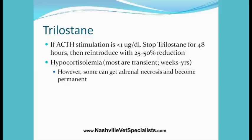And the other thing is that it can cause adrenal necrosis, and then therefore they can become permanent Addisonian. So again, theoretically, you're thinking it's just an enzyme blocker. Why should it do that? Some theories, maybe because it gets stopped up while the other precursors are still being made, so they can't really flush on through making the whole product.